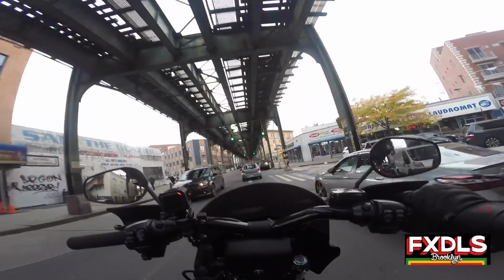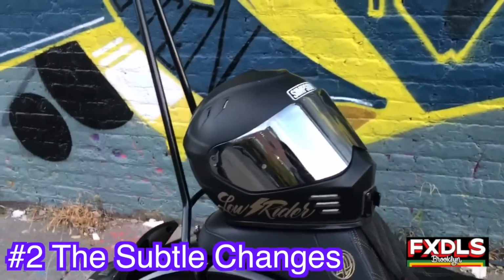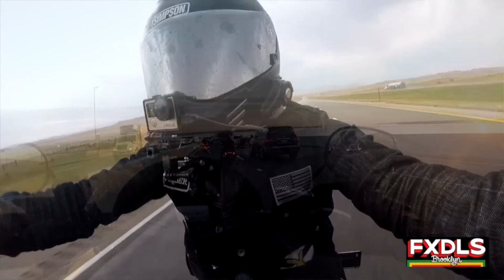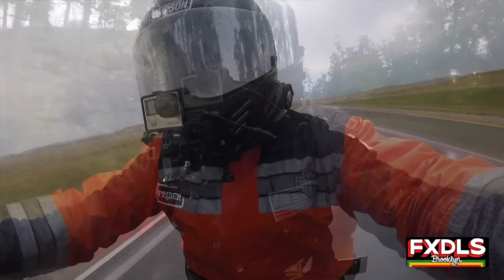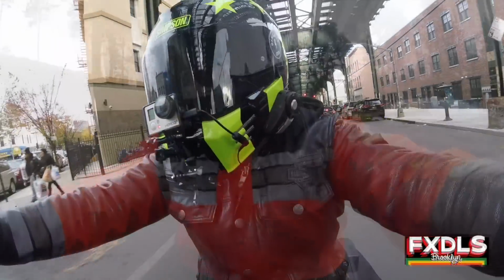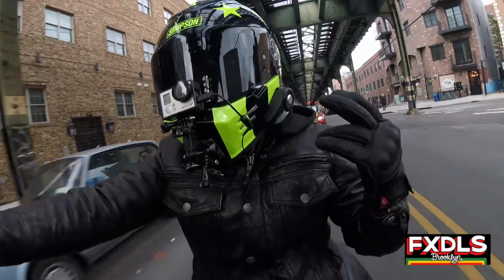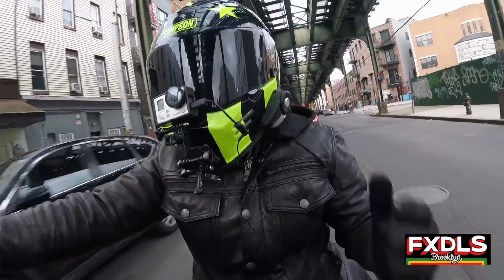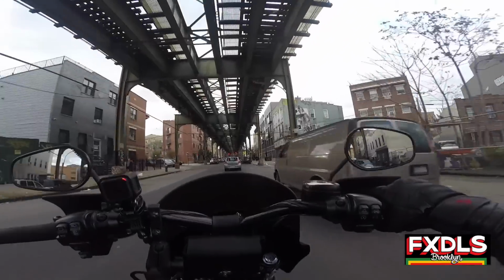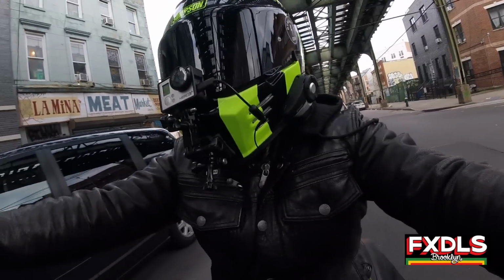Thing number 2 that I really like about this helmet: before this I had been rocking the matte black Ghost Bandit for a very long time. I put over 20,000 miles on that helmet, took it cross country, took it all over the place, tested it in every condition. So I knew that helmet very well, and I was really surprised that when I got this helmet, there are actual differences. Even though they're both Ghost Bandits, it's really clear that Simpson made some improvements to this version from the one I had going on 3 years ago.